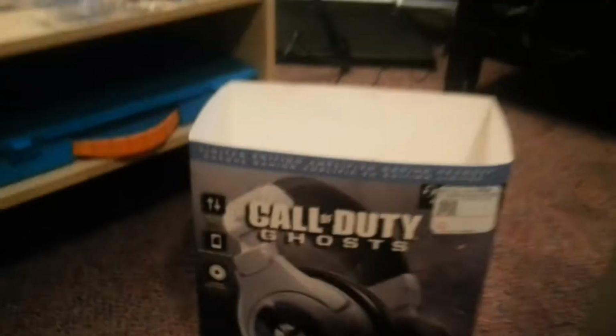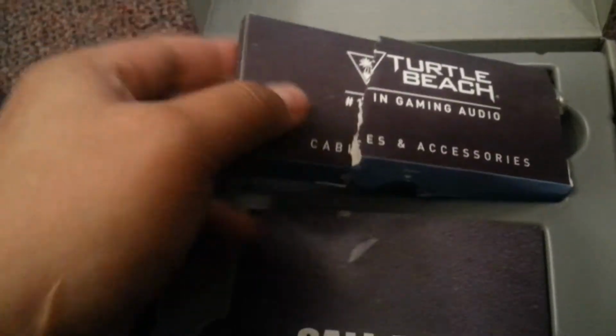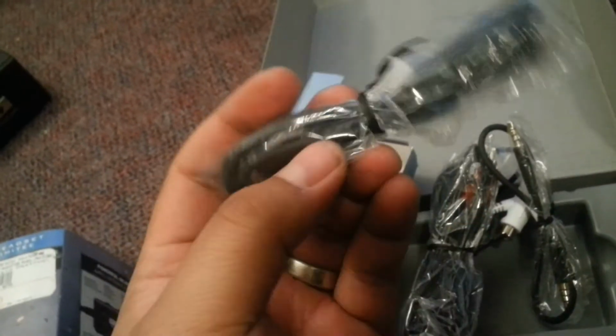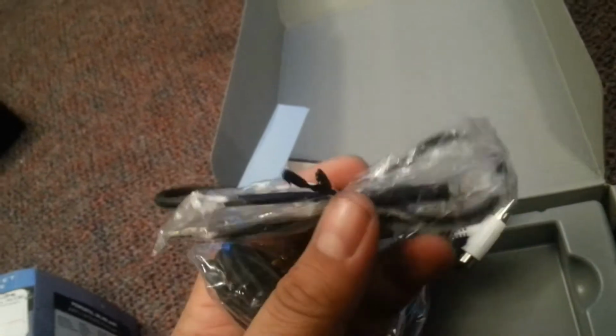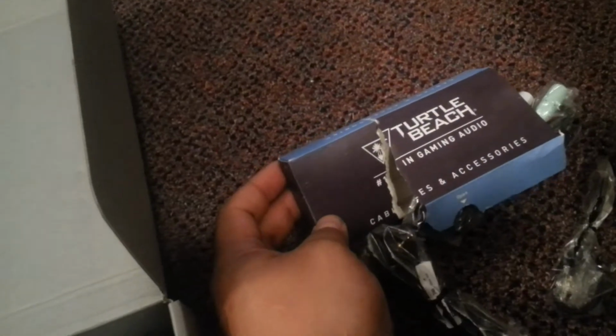Let me take the sleeve off. Hold on just a second. Alright, so there's the outer sleeve. There's the box. Cool looking box. Turtle Beach. I opened up the box, and then it has all these accessories. At first glance, it looks like it's destroyed, but all they did was break the box, which is weird, because let me show you, all the cords in here are still twisty tied together. Nothing cut, nothing wrong with them. See these two and these two? All they did was rip the box, and these are the cables and accessories.